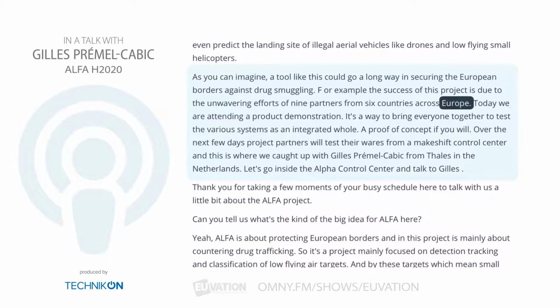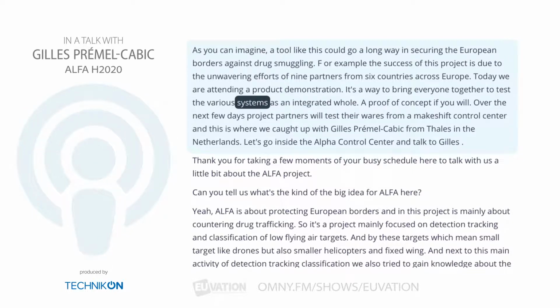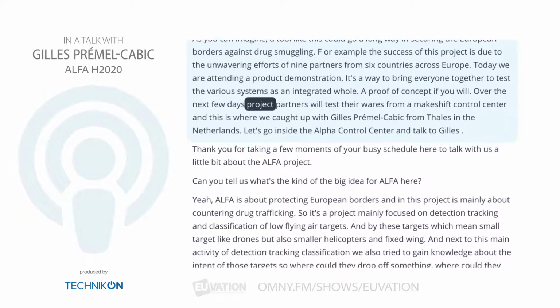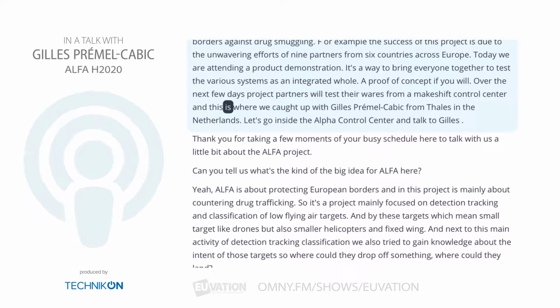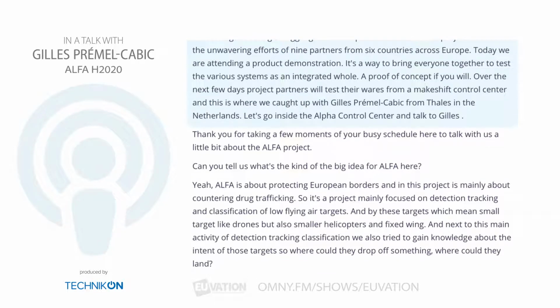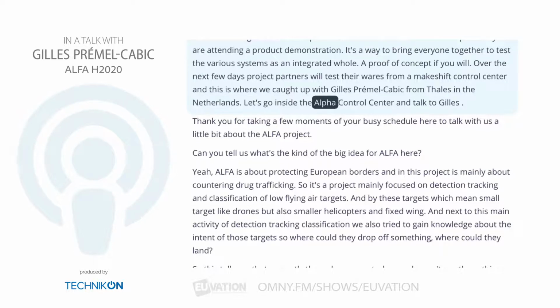countries across Europe. Today, we are attending a product demonstration. It's a way to bring everyone together to test the various systems as an integrated whole. A proof of concept, if you will. Over the next few days, project partners will test their wares from a makeshift control center, and this is where we caught up with Gilles Prémel-Cabic from THALES in the Netherlands. Let's go inside the ALFA Control Center and talk to Gilles.